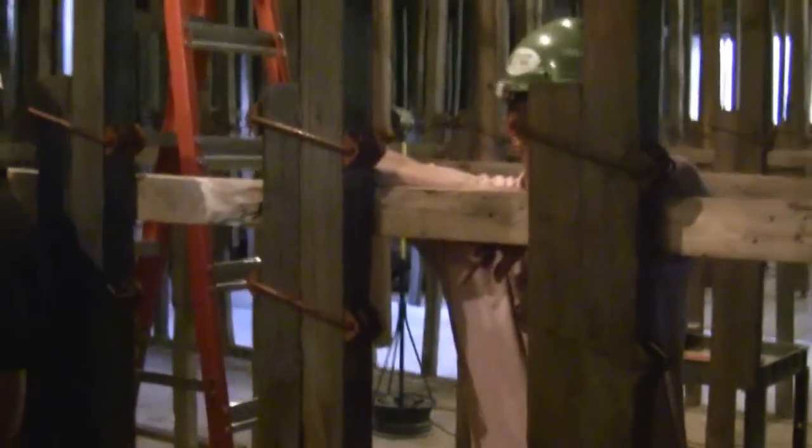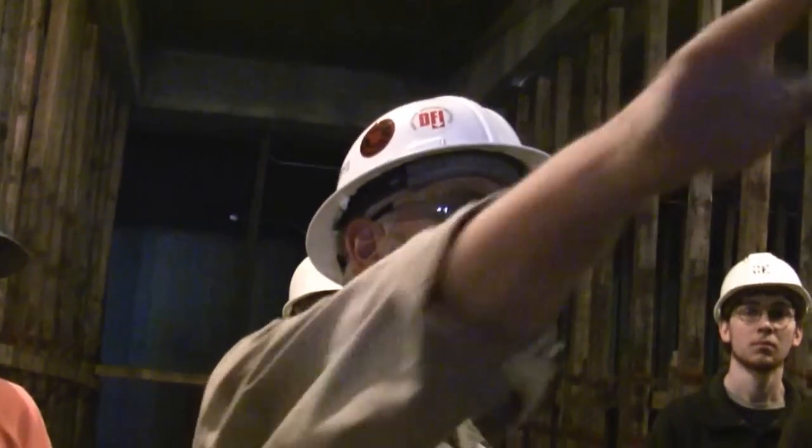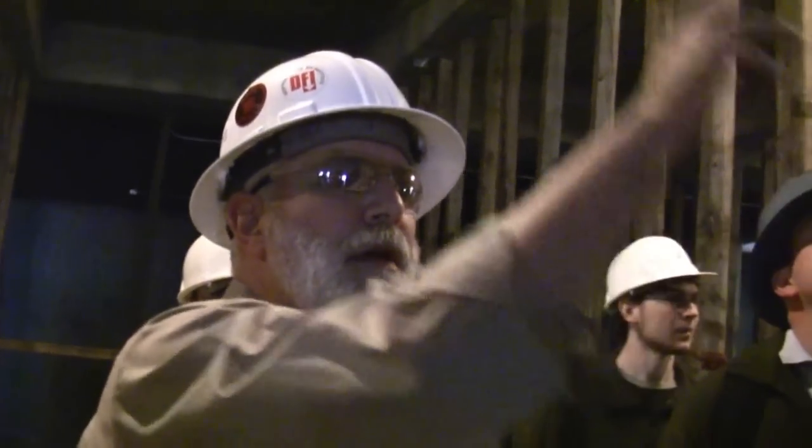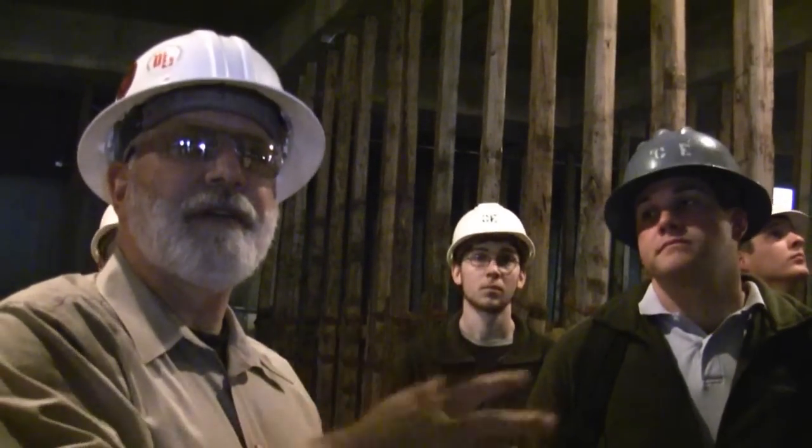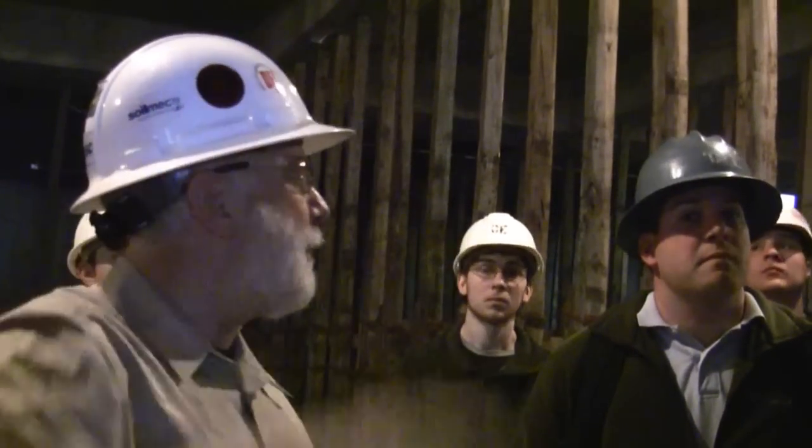So any questions down in this area? I think what would be good is for us to walk back out in the high bay. We'll go look at what's going on over there. There's a crane system that's going to be in here. So we'll look at the corbels for the cranes and understand what's going on over there. And then we'll work our way up.